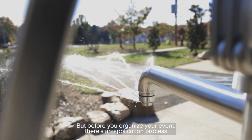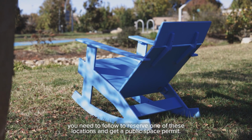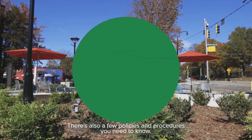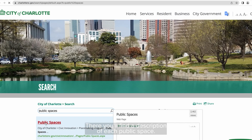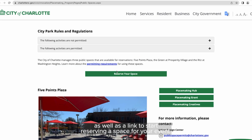But before you organize your event, there's an application process you need to follow to reserve one of these locations and get a public space permit. There's also a few policies and procedures you need to know. To get started, head over to charlottenc.gov and search for public spaces and click on the link. There, you'll find a description of each public space, list of permitted and non-permitted activities, as well as a link to start reserving a space for your event.